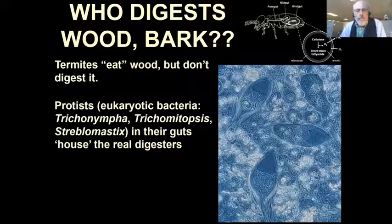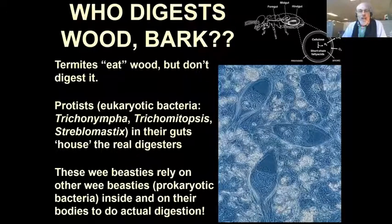And we've known for a long time in science that it's actually protists, eukaryotic organisms, in the guts of termites that do the digestion. But in fact, that actually is also wrong. It's been discovered in the last 20 years that it's not these protists that are doing the digestion. It's other bacteria that live on and inside these protists that have the enzymes capable of breaking wood down and capturing the energy in those chemical bonds, the carbons of lignin and cellulose. That's pretty amazing stuff. These little wee beasties rely on other wee beasties inside and on their bodies to do the actual digestion, so-called endomicrobiota.